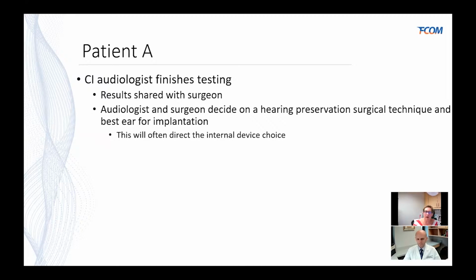So now we're going to go over to Dr. Gantz in his clinic and say, hey, you have this patient coming in. You saw him previously. You referred him for a cochlear implant evaluation. And I think that's a great idea. Here's what our testing shows today. And so now the surgeon and I are going to discuss what we think the best next step is for that patient. Because this patient has a sloping hearing loss, we feel that hearing preservation may be beneficial to this patient.